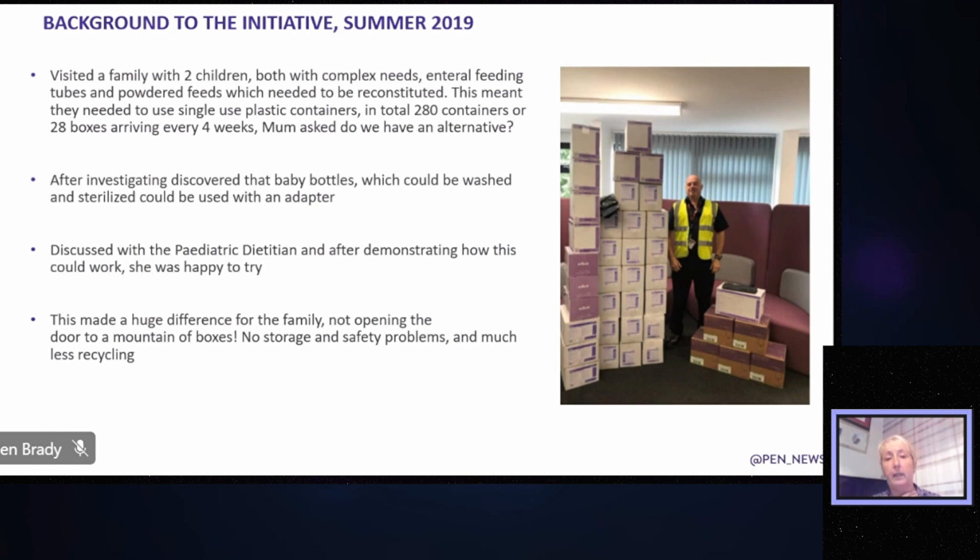And as you can see in this picture here, along with those boxes is all the other boxes of equipment that's needed to go with that feed. And this poor family had that every 4 weeks, along with all of the other equipment that the children needed just for everyday life. And mum was struggling with storage, as you can imagine. She actually asked me if there was any alternative to these single use containers.